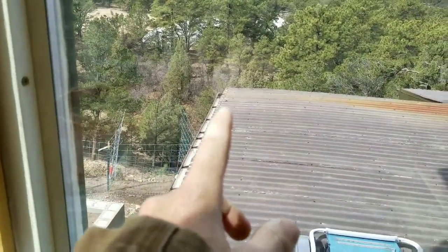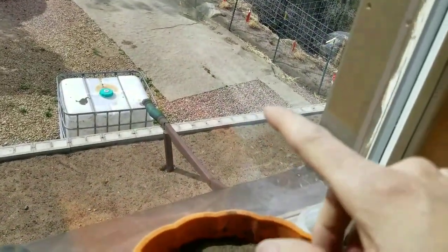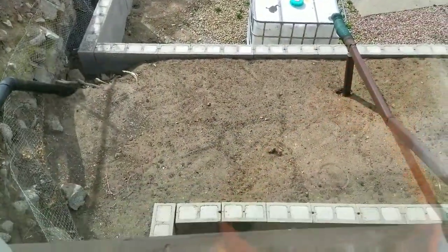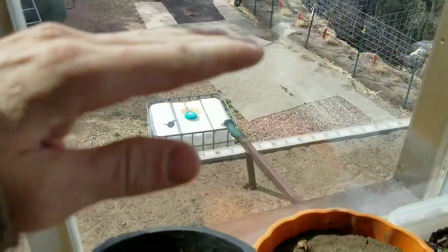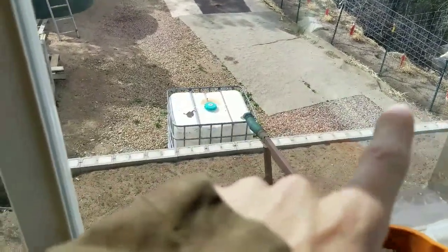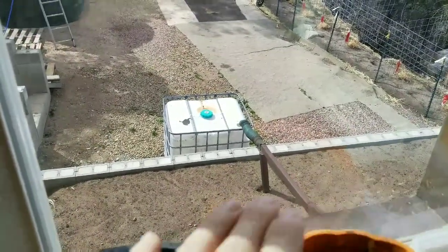Then the next project was taking off this gutter here and running a roof all the way out just past the cinder block walls for this hugelkultur bed downstairs. That way, this would be a hallway down here, and the roof would be over top the cinder blocks, over top the hugelkultur bed, and then I could put windows along this wall up to the roof. So this way, this would be an indoor greenhouse year-round.